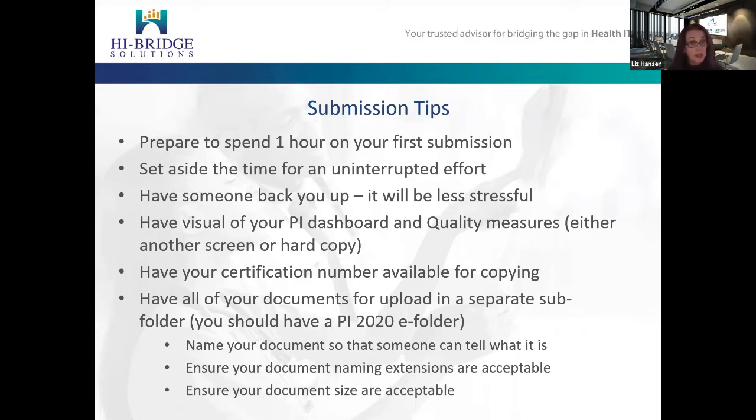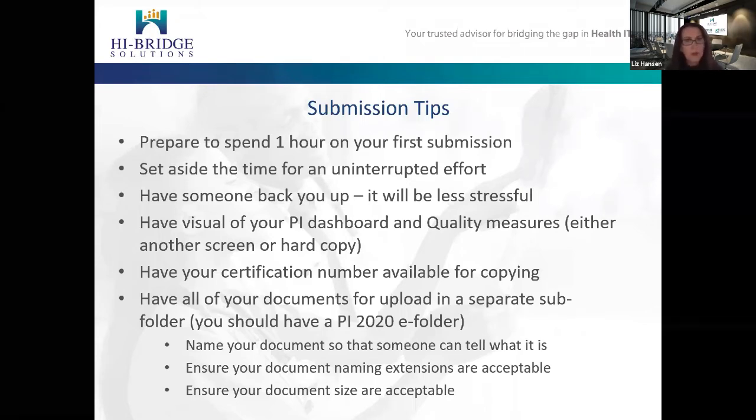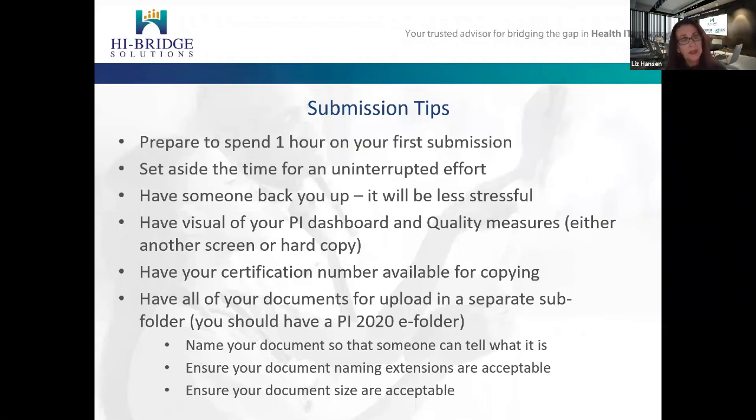Make sure that your document naming extensions are acceptable. You can't upload a JPEG. It won't take it. And you may be trying to do your submission and you're uploading and you're trying to finish and you can't understand why it won't take that document. 9 times out of 10, if not 10 out of 10, the problem is the extension is not an acceptable extension. Remember, you cannot upload the PVC in its macro format. You must change it to just an Excel format without macros.